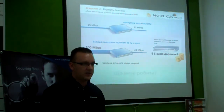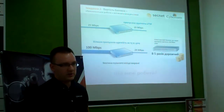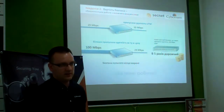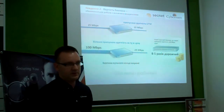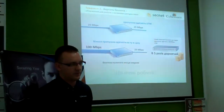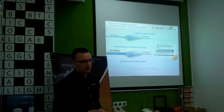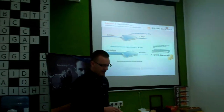So challenge number one, bandwidth. All devices, starting with the smallest one, the CR15, have built-in gigabit ports. You won't find any older, slower ports like 100 megabits. All ports are 1 gigabit Ethernet.